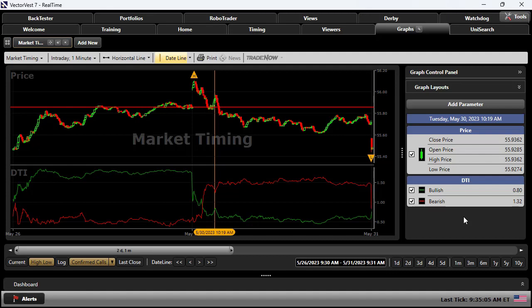Even though you're seeing a little rally here after 10 o'clock in the morning, moving away from the close of the previous day, remember, that's pretty much your confirmation level. You could use the high of the previous day or the close of the previous day, depending on your tolerance for risk. We never eclipsed the high of the session on May 30th. We did run a little bit away from the close there at about 10:20.